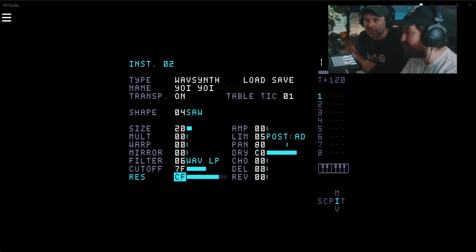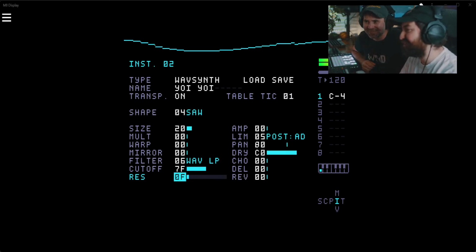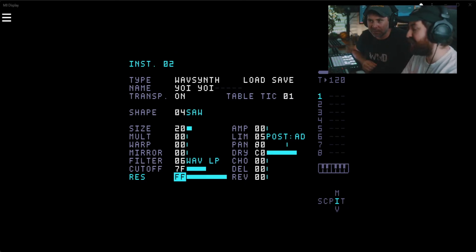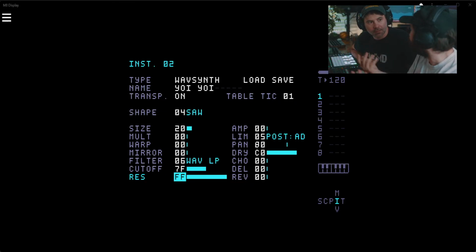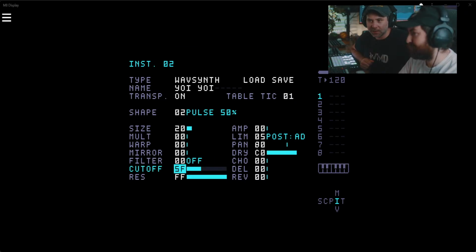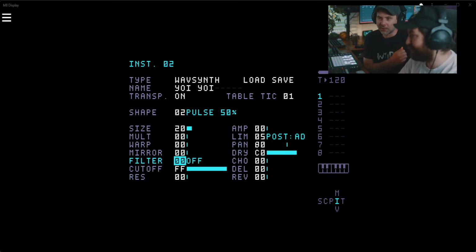The resonance affects the resonance. I don't know how it's actually done, but you can see if I turn it down, it's much more tame. Then you add in all this. It's starting to square it all, adding all the harmonics. You can get really cool sounds. WaveSynth is cool. Is that only available in WaveSynth? That is a WaveSynth exclusive filter function. That's probably why, because I don't use WaveSynth very much. I'm usually playing with the FM synth.